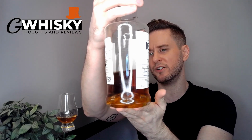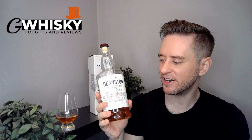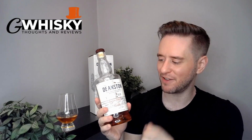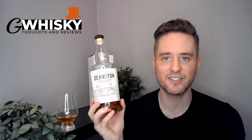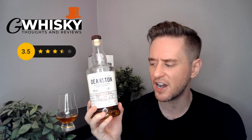So I'll show you our color here. It's a reasonably dark whiskey. Have our standard Deanston bottling style here. It's like a faux craft look. So you have your printed on stamp, your printed on signatures. Bottom corner here says finished in sherry casks. We've also got some tasting notes here on the back. Beyond that, just kind of your classic Deanston look, which I do like. So I'll give it a presentation score here of 3.5 out of 5.